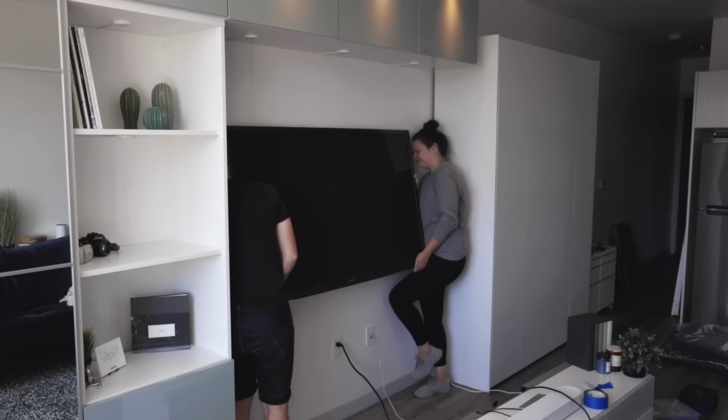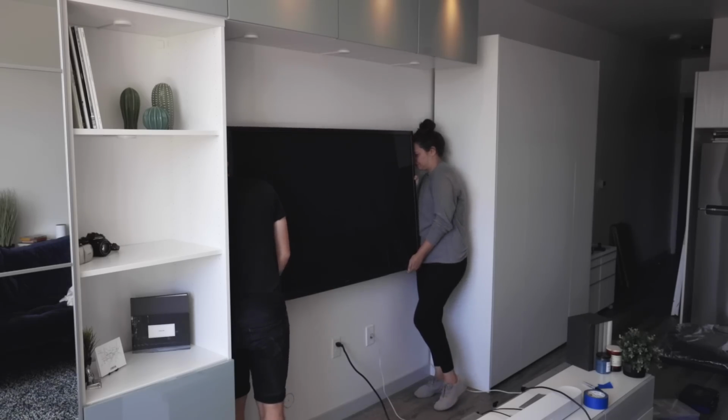So now that the TV is on the wall and I figured out that I can't run the cables through the wall, I have to find a different solution. There's obviously the very simple, regular solution of getting a cord cover, but pro tip, instead of putting the cord cover directly in the middle of the TV, move it over to the side because it doesn't draw the eye as much as it does if it's in the center. In the center, for some reason, it just really shows like, hey, there's the cord cover. But moving it over to the side takes the focus off of it.